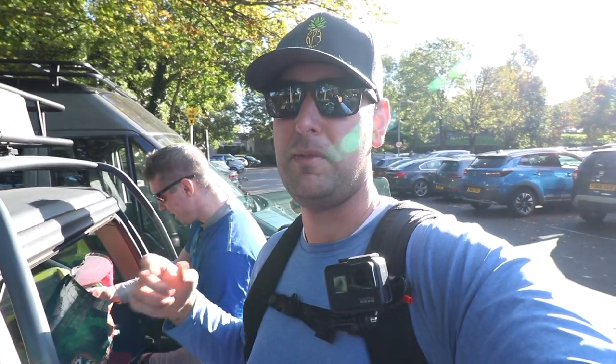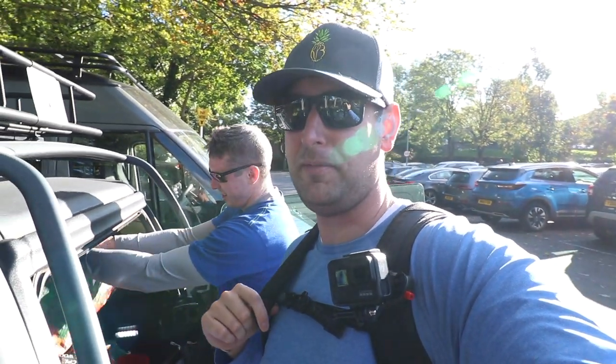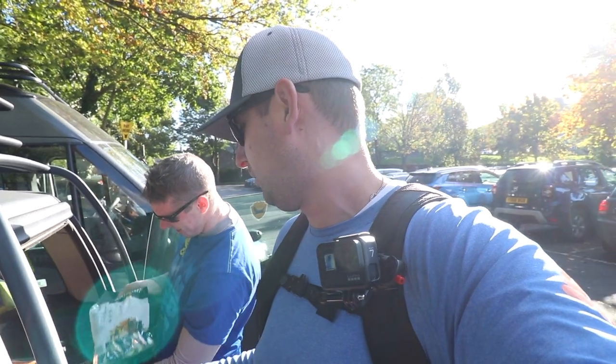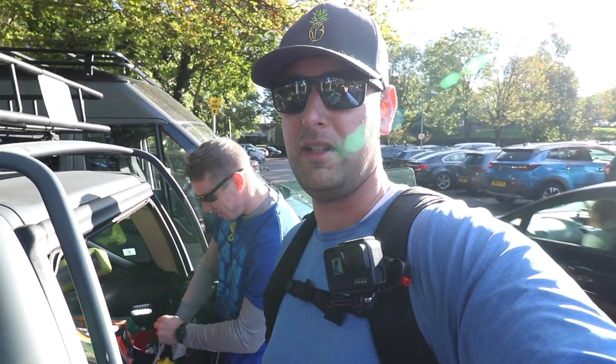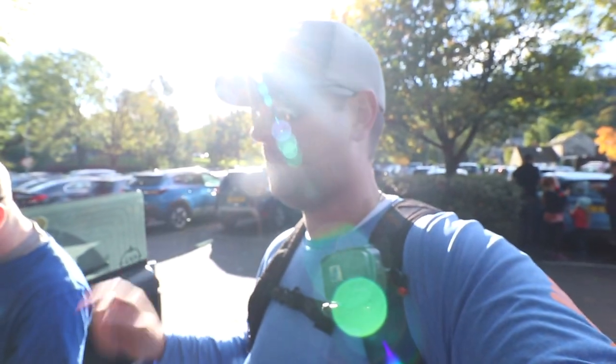So David had some money and we went to the gift shop. The gift shop's only doing like £4 or so. So he ran up to the post office, got us some change, and now we're just getting stuff in the bags, ready to go. The loop that we're doing starts right on the other side of this car park here.